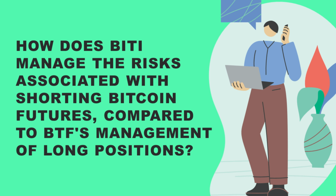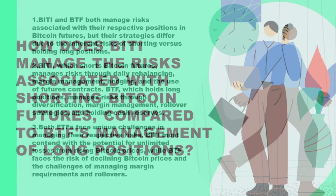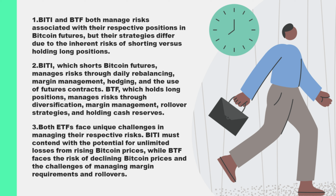How does BITI manage the risks associated with shorting Bitcoin futures, compared to BTF's management of long positions? BITI and BTF manage the risks associated with their respective positions in Bitcoin futures, but they face fundamentally different challenges due to the nature of shorting versus holding long positions. BITI, or the ProShares Short Bitcoin Strategy ETF, manages the risks associated with shorting Bitcoin futures, which involves betting against the price of Bitcoin. Shorting is inherently riskier than holding long positions because, theoretically, the price of Bitcoin can rise indefinitely, leading to unlimited potential losses. To manage these risks, BITI employs several strategies.